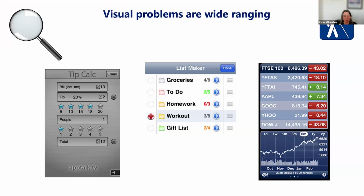So examples on here are showing the use of poor contrast. If you have reduced eyesight, it's much harder to distinguish between different colours. So this example on the left, and the one in the middle here, is using colour, but for no apparent reason. It seems very arbitrary, and it's communicating something, but it's difficult to know what, and it wouldn't help somebody that's colourblind. The example on the right with the stock application here is using colour to communicate things. It's quite effective if you can see those colours, but it also has the alternate plus and minus if you can't see those things.